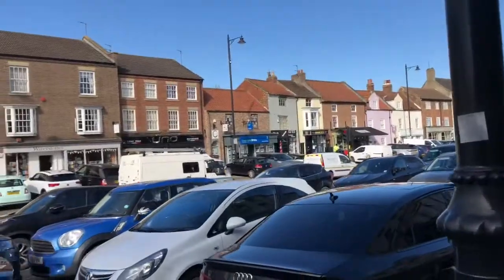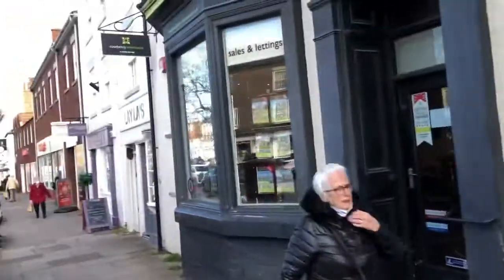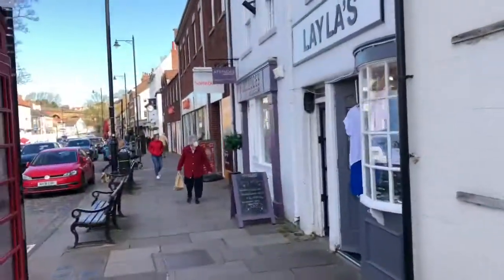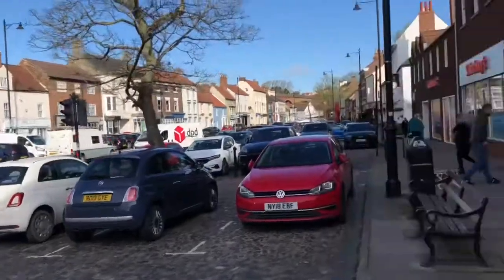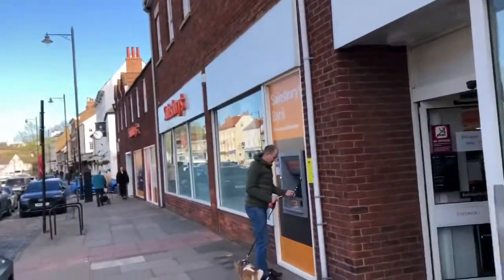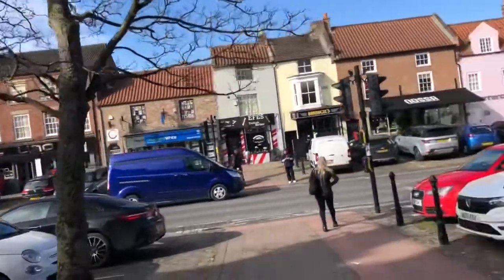Lovely and sunny. They've got a very big variety of shops, like loads of little cafes, cake shops, pizza shops, all sorts of stuff. Even little Sainsbury's here as well, look. Down to the bridge over the river now. Very colourful as well, the buildings.